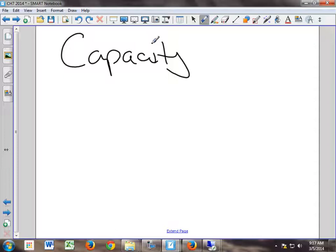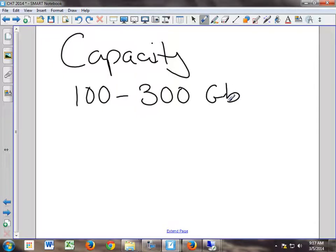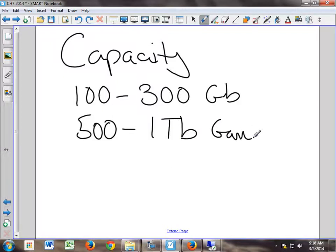But in general, on your home PC or your laptop, you could get away with anywhere between 100 to 300 gigabytes happily. That's perfectly fine, unless you're storing all kinds of movies and photos, or you have huge games. If you're a gamer, I'm going to say you need between 500 gigabytes and 1 terabyte.